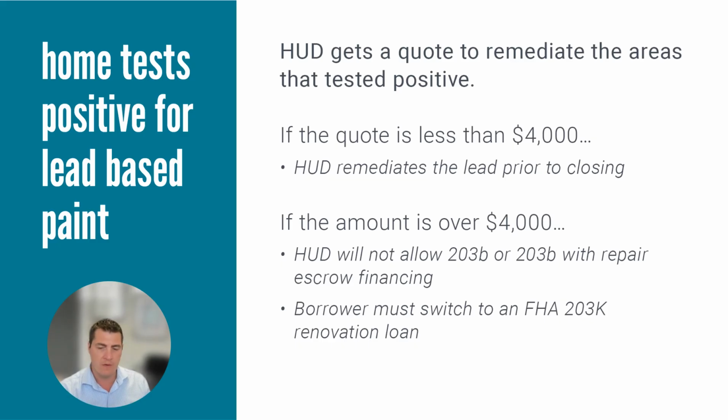What they will do is allow us to switch it over to a 203K if we're not already doing one. Have the buyer get a bid for the painting, of which HUD will give the buyer a $4,000 credit towards it. So say we're under contract, we get the appraisal back, that's all good, but then all of a sudden HUD sends back a report saying the house has lead. HUD won't fix it because the cost is $8,000, let's say. Then I would have the buyer get a bid. We'd have the cost at $8,000 based on that bid, and then we would switch it over to a 203K, roll the $8,000 in, and the buyer would get a credit of $4,000 from HUD towards the $8,000. So the buyer would get $8,000 worth of painting done for $4,000 in my example there.